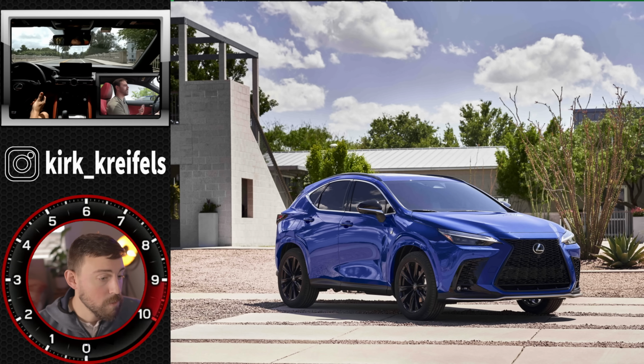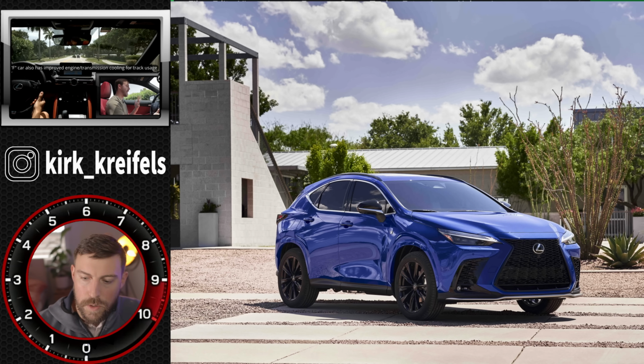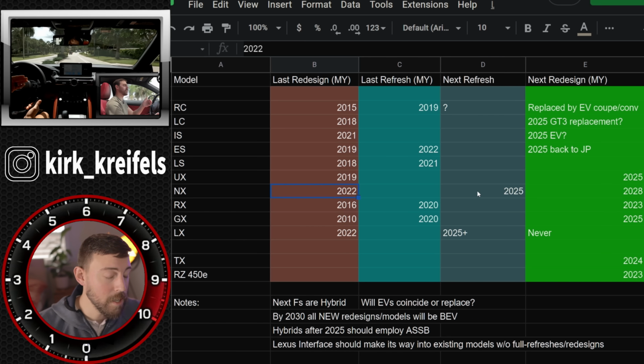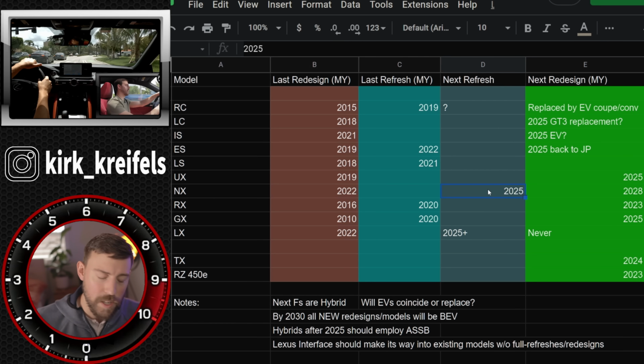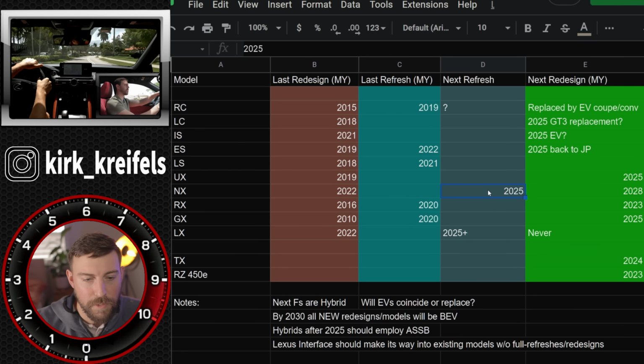Lexus NX. Great things ahead for the NX. Just got a redesign, plug-in hybrid, turbos, naturally aspirated. My sister just picked up an NX 250 Premium. She loves the technology in there, loves the looks of it. Next refresh, it's going to be a ways from now. I mean, 2025, that's their typical product cadence for refreshes.